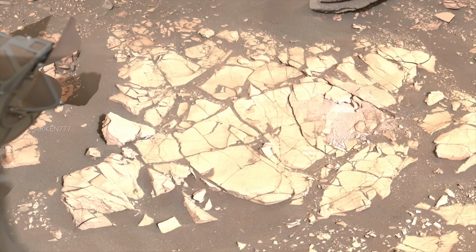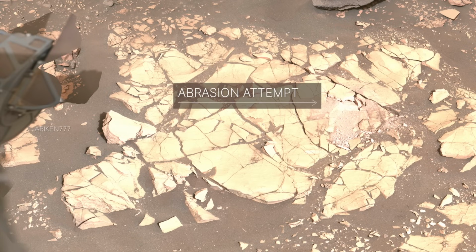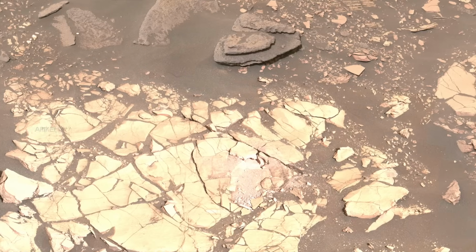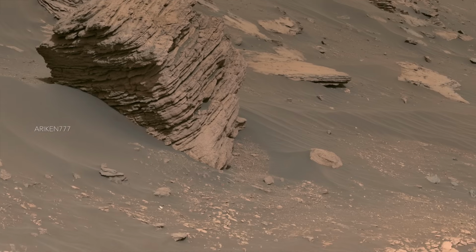Things didn't always go as planned, however, and these softer rocks didn't always cooperate. Here you can see the results of one of the abrasion attempts. The rock crumbled during the abrasion, preventing scientists from analyzing the spot. The rover had two unlucky abrasion attempts in this area before achieving success at the Skinner Ridge outcrop. Here it collected the first two rock core samples from the delta and since then collected two more.